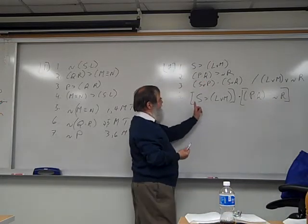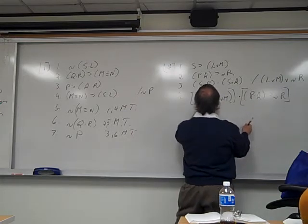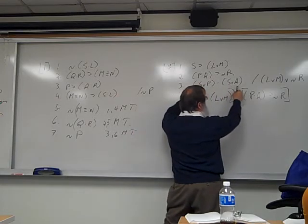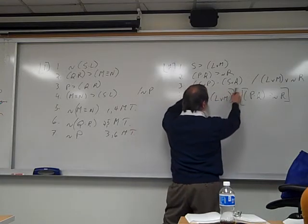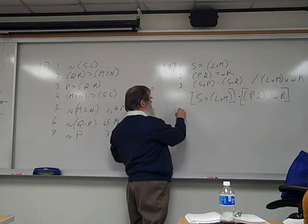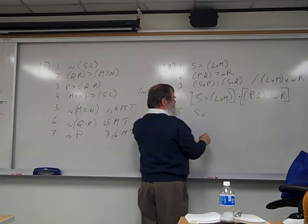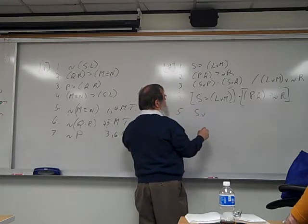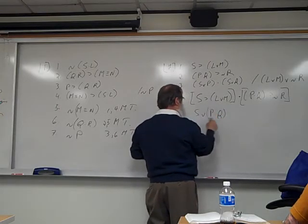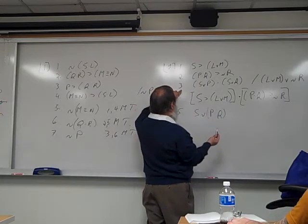And if we could get S or P and Q, and S or S. So what we could do is take this and get S or, in parentheses, P and Q, right? P and Q. And how did we get this? This is distribution from 3.